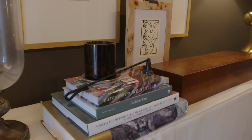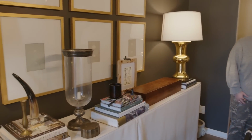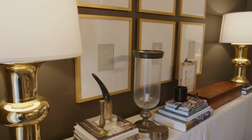We photographed that print at the coast on one of our trips to see family, and the rest of the pieces Blake made, that horn on the acrylic block.